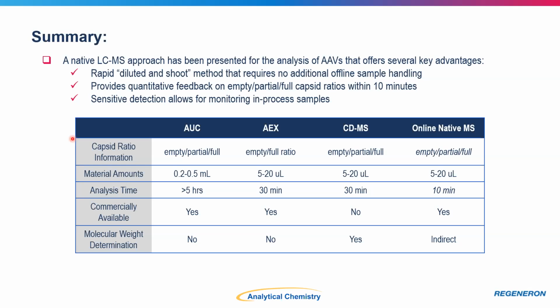AUC. We've also demonstrated that we're able to partially resolve information for partial capsids from the native mass spectrum, and we can provide semi-quantitative empty, partial, and full capsid content ratios. We're currently working on ways to improve the quantitation of these species. And we've also demonstrated that this method is sensitive. It exhibits extremely sensitive detection, which is amenable to monitoring in-process samples.